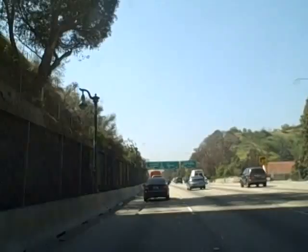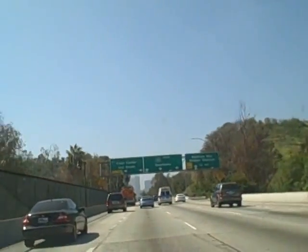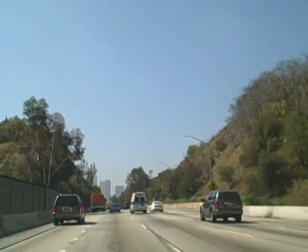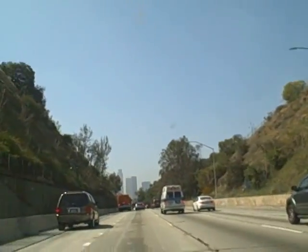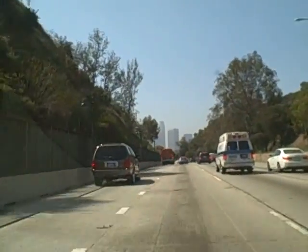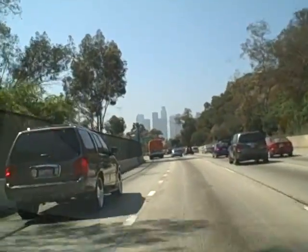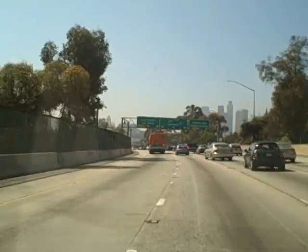Can I get over? Yeah, I think I can. You can go straight downtown LA. I think, well, I'm not going to get off. Well, should I? It looks like the traffic is a little heavy up here. I think I'm just going to get off the freeway because where I'm going is downtown LA, and I don't even want to contend with this traffic.